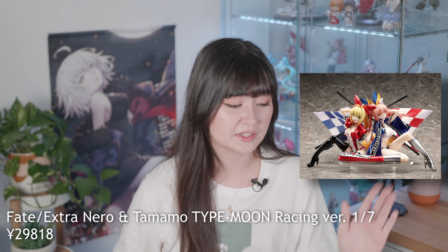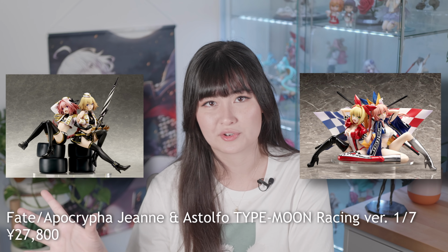It's crazy. First up in January, I have 2 Type Moon Racing figures. I have the Tamamo and Nero 1/7 and the Jean and Astolfo 1/7. These are both ridiculously expensive. They both look ridiculously cool. Very excited to hopefully actually get them this year. And I'm gonna have to say that the Jean and Astolfo 1/7 is one of my top 9.